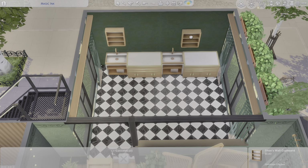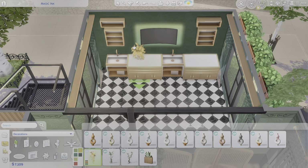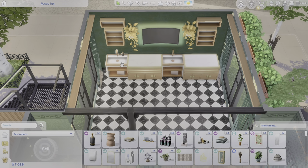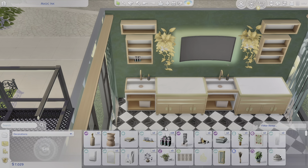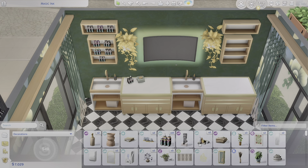There are 2 stations, divided just enough to feel private without feeling cut off. Each one has its own rhythm, its own stories. You'll find trays of ink bottles perfectly arranged, tiny brushes, teacups, half-finished sketches, and little odd things like a seashell or a charm someone left behind after a session. None of it is there by accident.